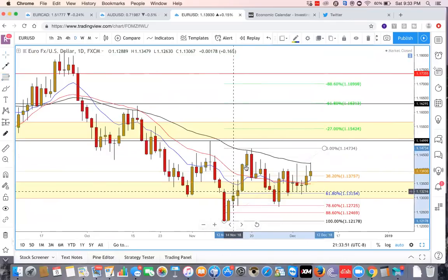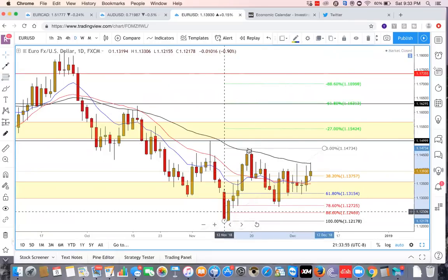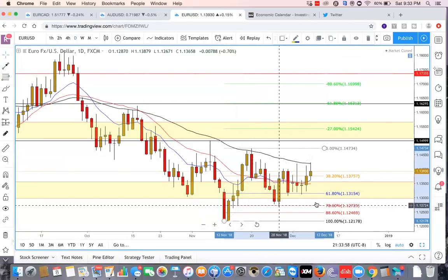From this low up to this high, and it would be pretty much an A, B, C, D pattern. So this will be A, this will be B. Price pulled down and hit the 78.6 in our PRZ zone. That would be our C, bullish engulfing from there.